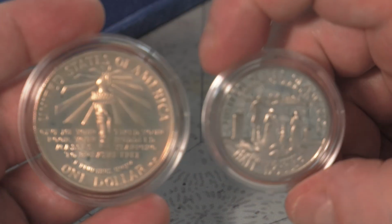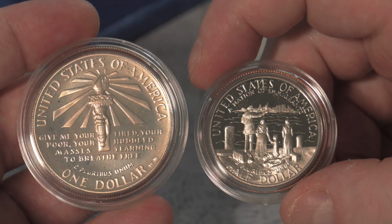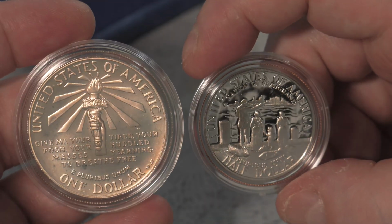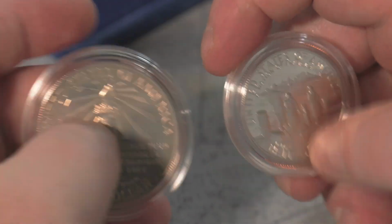And proof 70, a little bit more expensive, but not prohibitively rare. The real issue with these coins from a collector's standpoint is just how easily the silver issues tarnish over time. You see they don't fare as well as the clad half dollar. This is just a fact of life with silver.